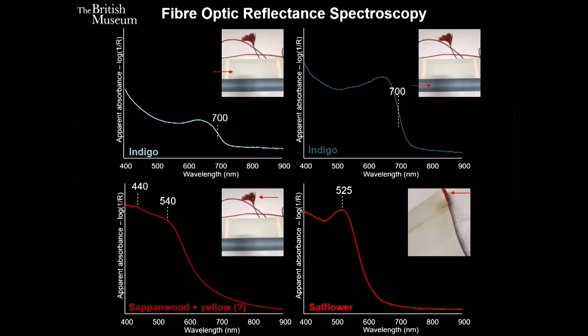So, as I said, we start this type of investigation non-invasively, and this is an example of what some non-invasive results look like. These curves that you see here are obtained by a technique which is called fiber optic reflectance spectroscopy, and the little bumps and peaks in these curves can be indicative of specific materials. So at the top, you can see the result from the two textile borders, the light blue and the dark blue.